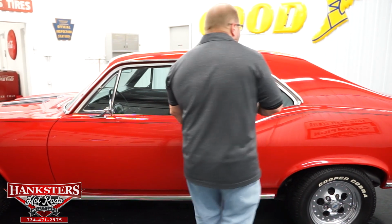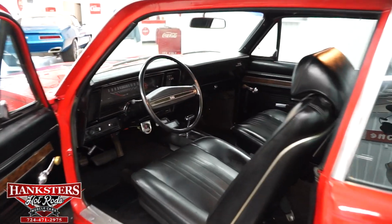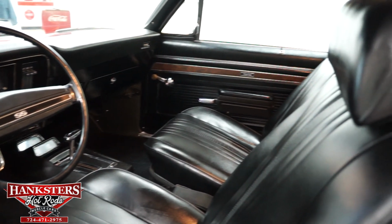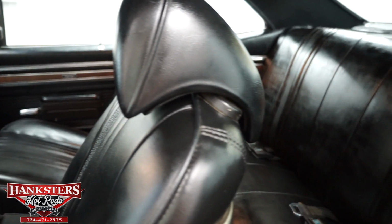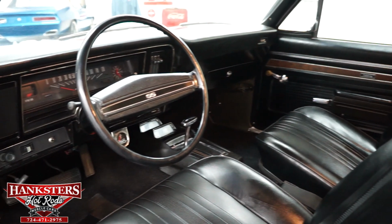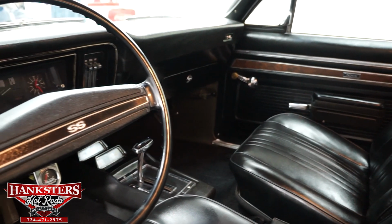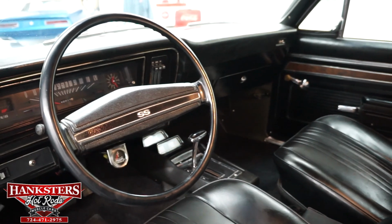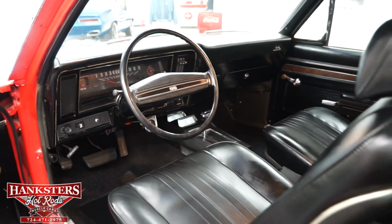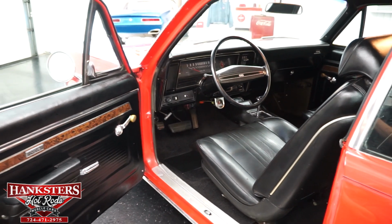Now we'll go ahead and open up our door. Take a look at the inside of the car, the interior and so forth. First of all, you can see it's got the all black interior. It is vinyl upholstery. It's got the bucket seats up front with the headrest, black carpeting, black headliner. The door panels, those are black. They do have the little bit of the wood grain trim across those also. The dash in here is factory with all the factory gauges, including the speedo, the clock, and the tach. That's all in that same gauge cluster.